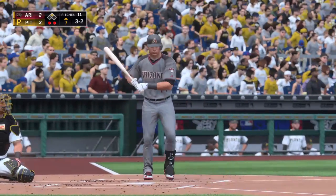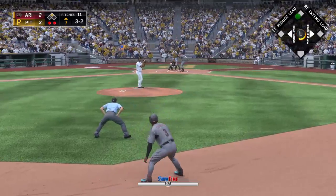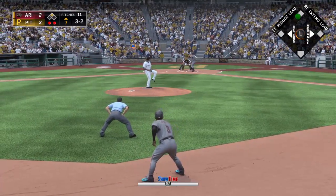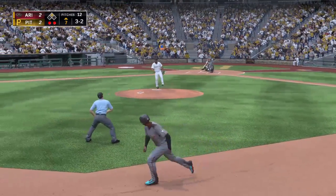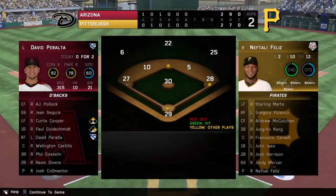Here's a swing and a miss at the off-speed pitch. It's a full count now, 3-2. That's exactly what you've got to do against a good fastball hitter. Keep him guessing and don't let him sit on the hard stuff, even in a fastball count. And that misses, ball 4, so it's first and second now with 2 out.